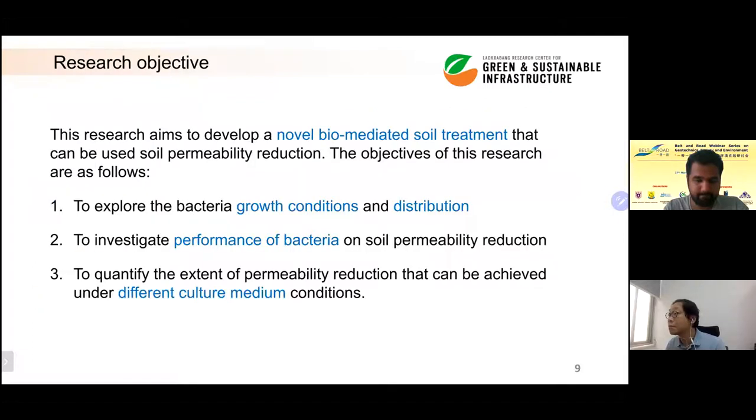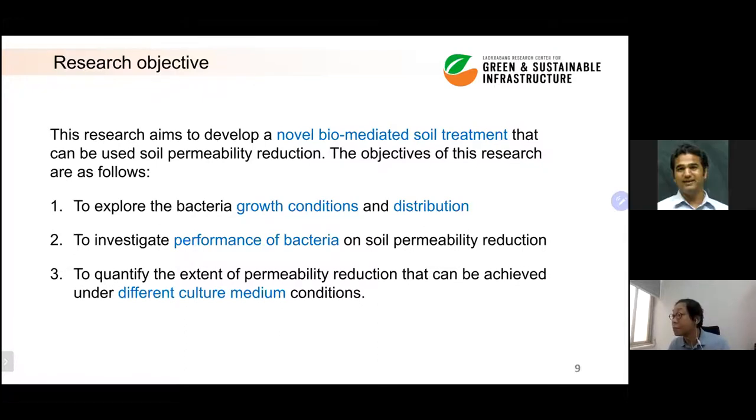So let's come to the objective of this presentation. We would like to develop a new material that can improve the soil property. First of all, we need to explore the growth condition and distribution of the bacteria that can be suitable to grow in the soil. And we need to investigate, when we inject the bacteria into the soil, what the performance is, how they can reduce permeability.